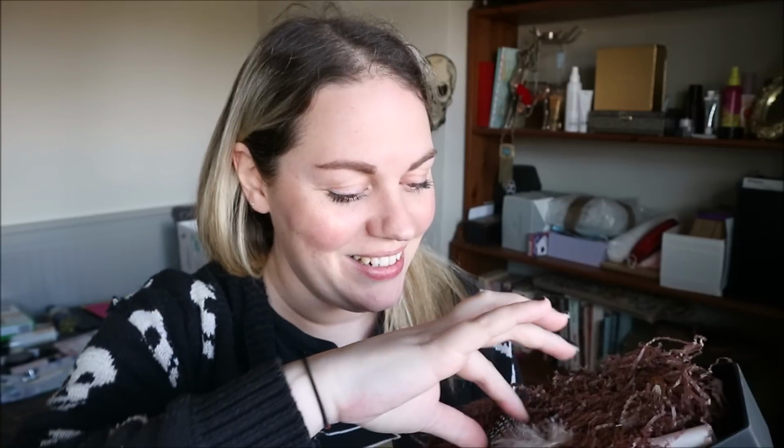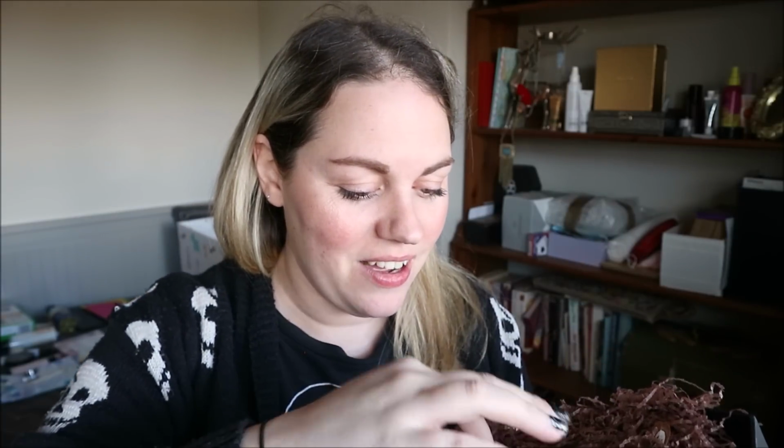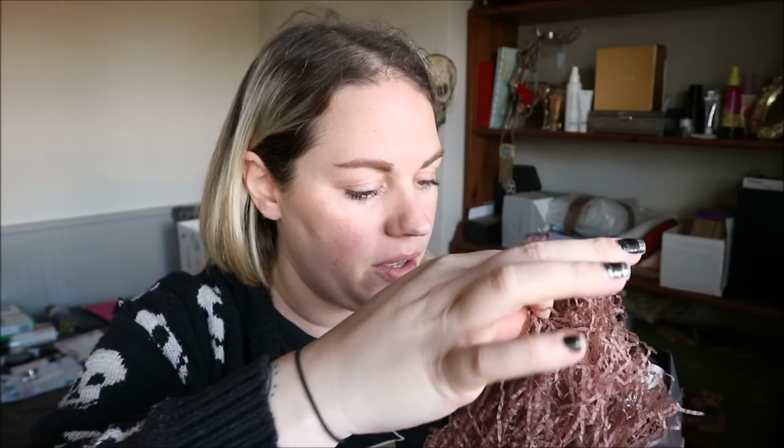Oh my god, I love it already. It's got feathers in it. Oh my god, look, it's got actual bird feathers in it. Over the last few months, there's been horror queens, horror kings, the black box, and you get badges, you get pins. There's just so much stuff, and I really love this box. It is one of my favorites, and one of the most fun to unbox. I've got so much cool jewelry from them. So let's have a look.